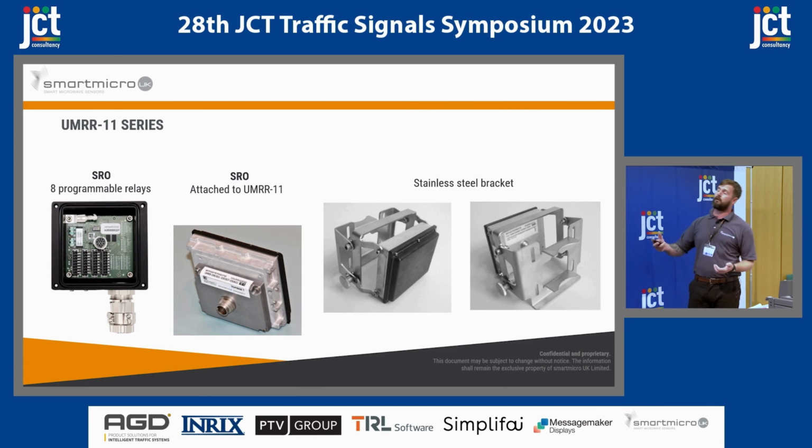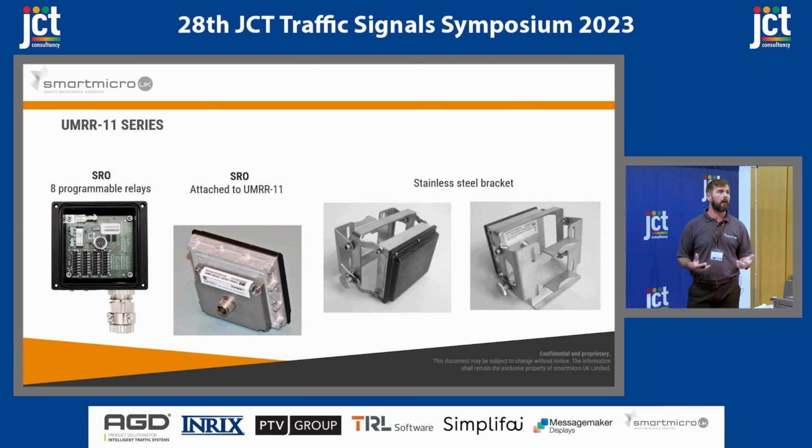You have the radar head as the next image itself with a CRO attached. For a bit of context, that Type 45 radar is probably the same size as a coaster that you get in your house. Obviously, don't store drinks on them, but the picture next to that is our radar mounted onto our stainless steel bracket. The stainless steel bracket just allows us to maneuver and adjust the radar through both elevation and azimuth, or angle, on site to make sure that we can get that aligned and that detection working as well as possible on that site.